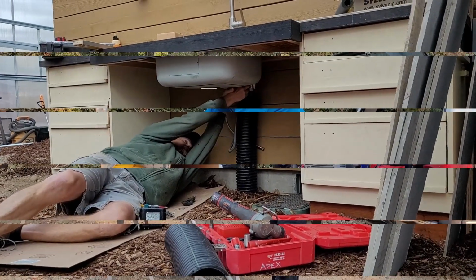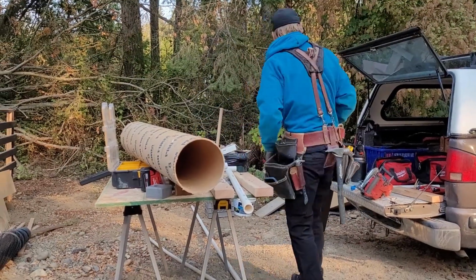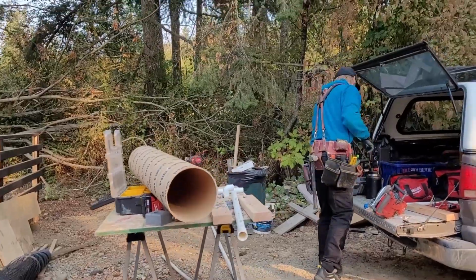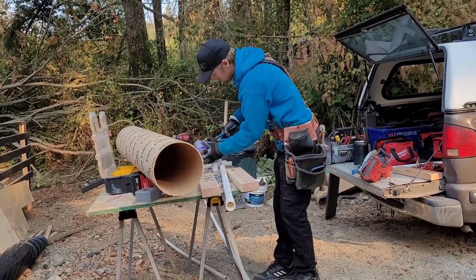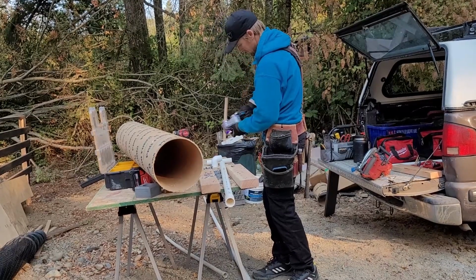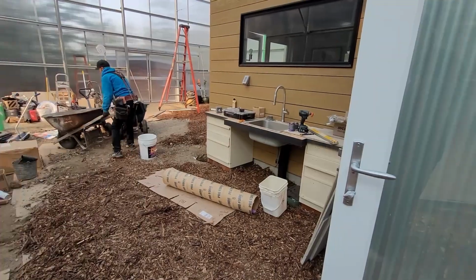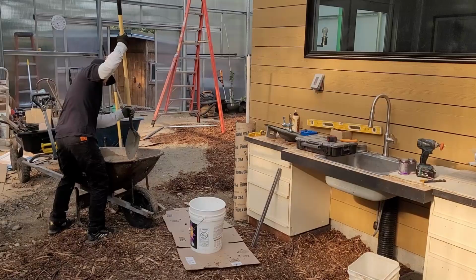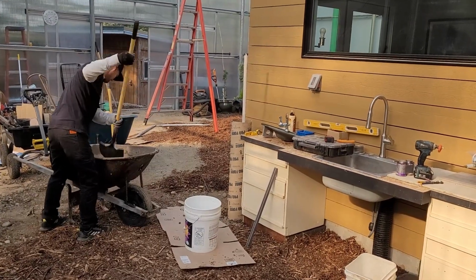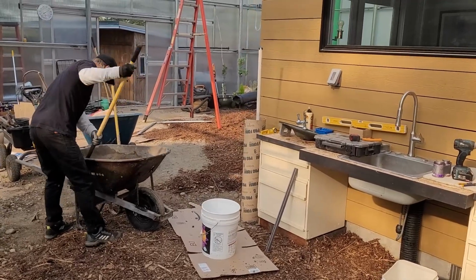While Matt worked on the sink, Nate prepared the sauna tube. Then it was concrete time. The PVC pipe will be the basin's drain pipe.